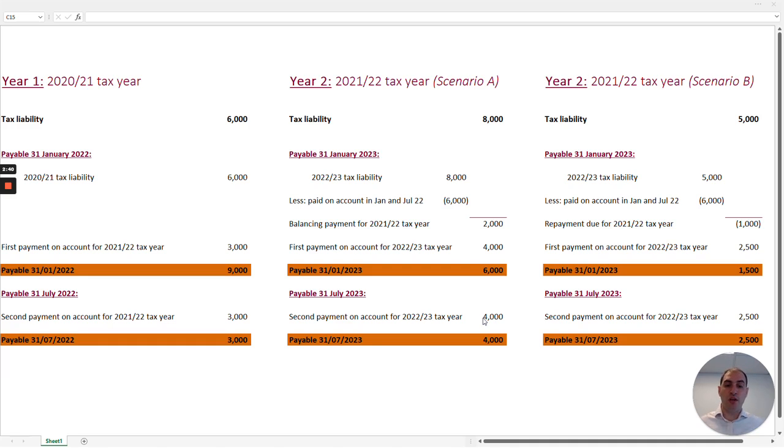Now, over to scenario B, where your tax liability in year 2 is lower than it was in year 1. You've got a tax liability here of £5,000. You've already made payments on account, as we've just explained, of £6,000, meaning you're due a repayment of £1,000. Although you now need to make the first payment on account for the next tax year, being 50% of that £5,000, £2,500.